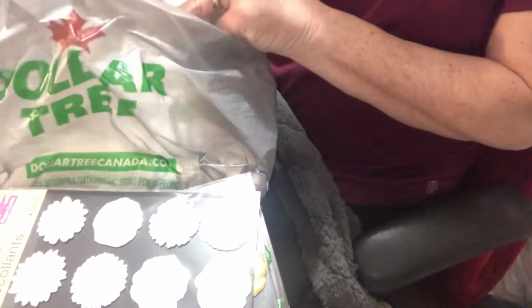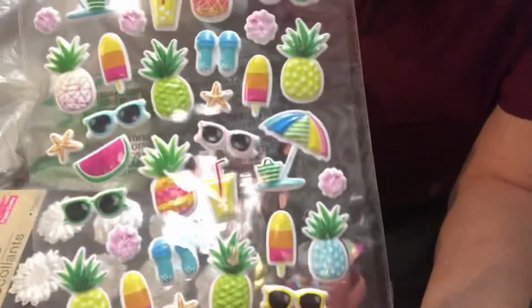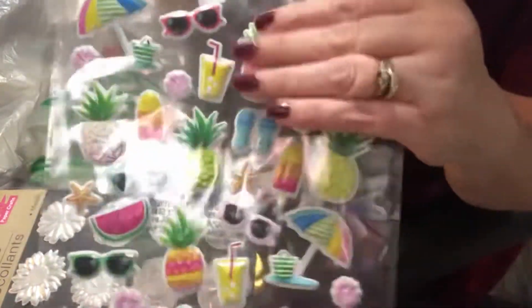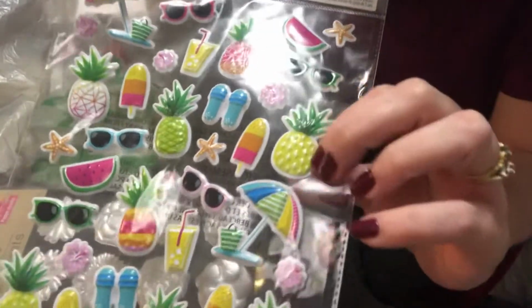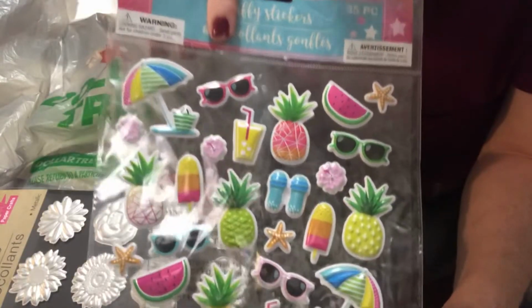And then I couldn't resist these ones. These are puffy in a way. They're mostly pineapples, sunglasses, and tropical drinks. What defines summer better than this? I just love the little sunglasses, the pineapples, the umbrellas, super summery and fun.